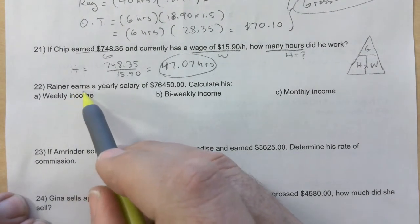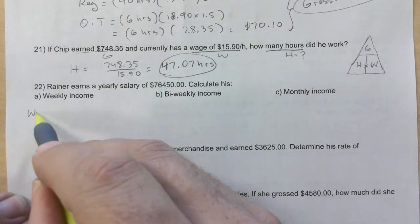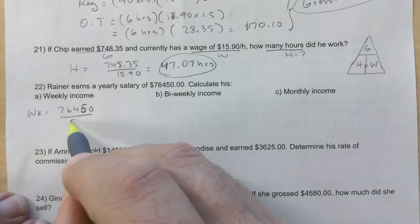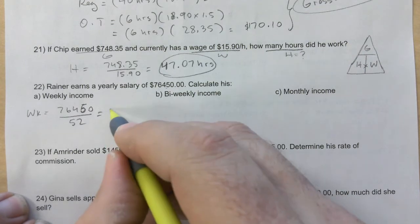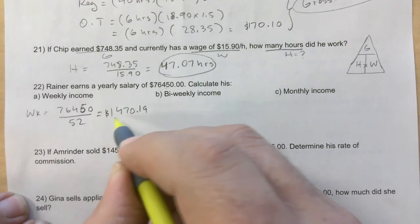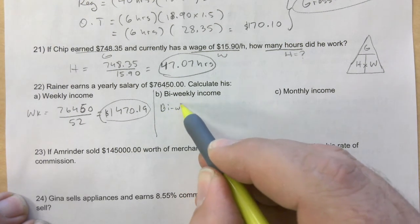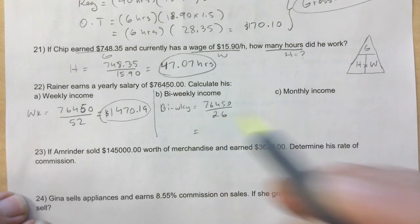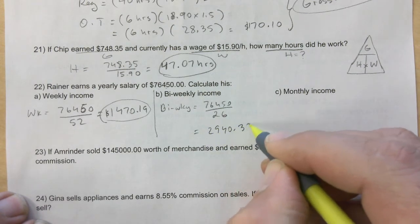Okay. Reiner earns a yearly salary of $76,450. Calculate his weekly income. So to get the weekly, you should also have this on your study sheet, like how many weeks there are in a year. This much per week. Bi-weekly, you would get 76,450 divided by 26. 2940.38.